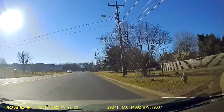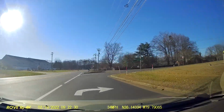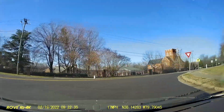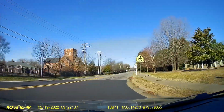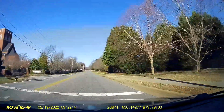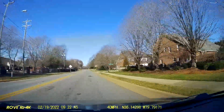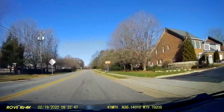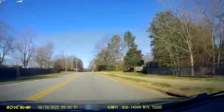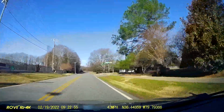Ooh, wow, that was an almost accident up there. That gray Honda you see coming towards us. Man, all they had to do is wait. It just infuriates me when people turn like that, because if they just waited another half a second, it would be a lot safer. Oh well. So, okay.